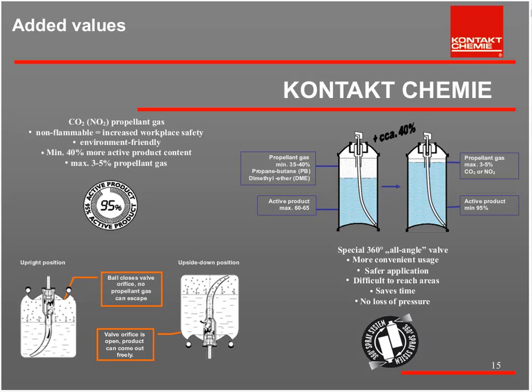Furthermore, as I said earlier, you have the added advantage of being able to work with an environmentally friendlier and a lot safer product in terms of flammability if you are using Contact Chemie products.